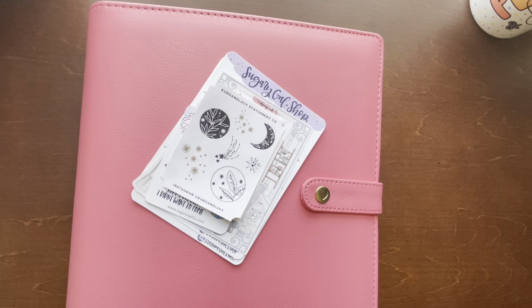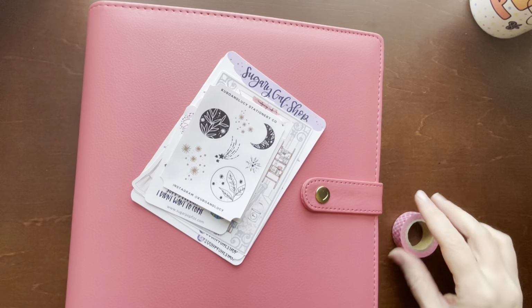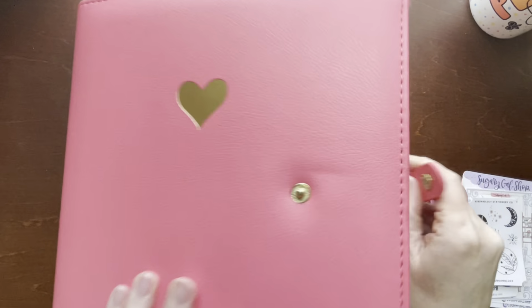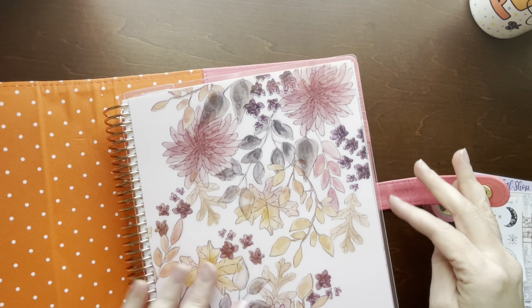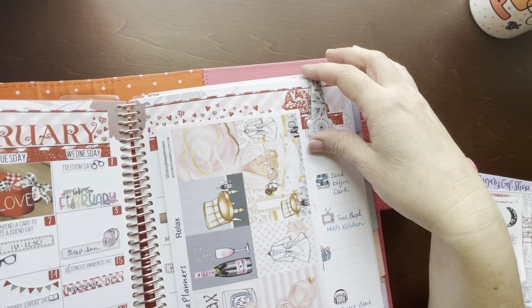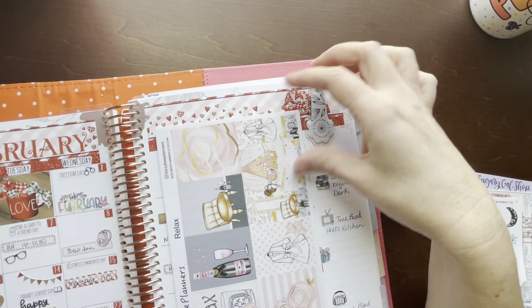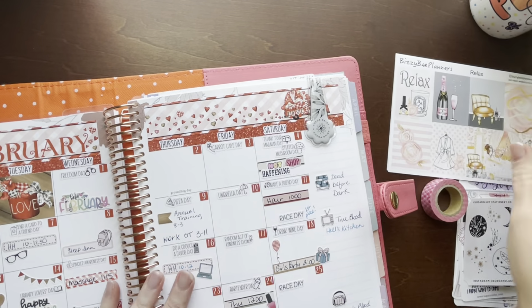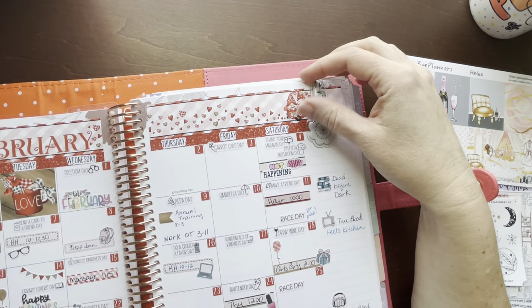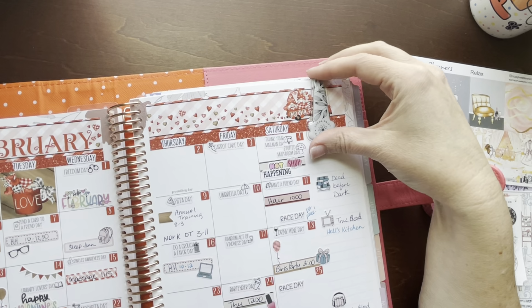This is Billy, and today I'm gonna be planning for the week of February 20th through the 26th in my Erin Condren hourly, EC hourly planner.